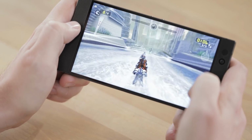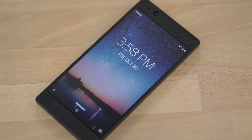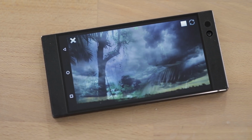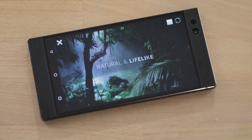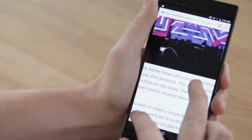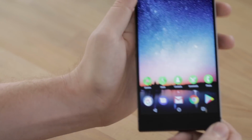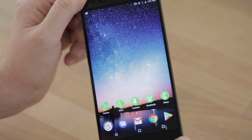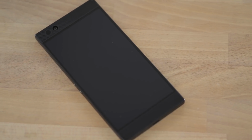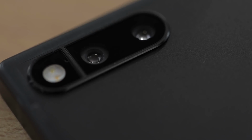This thing is a spec sheet monster. It's one of the first phones powered by Qualcomm's Snapdragon 835 board. It'll run Android 7.1.1 out of the box, has 8 gigs of RAM, 64 gigs of storage plus a microSD slot, and a massive 4,000 mAh battery. I'm always a fan of big batteries, but games tend to be battery hogs, so the big battery here makes even more sense. It has an 8 megapixel camera on the front and two 12 megapixel cameras on the rear with different levels of optical zoom.